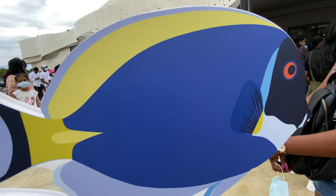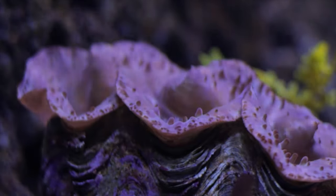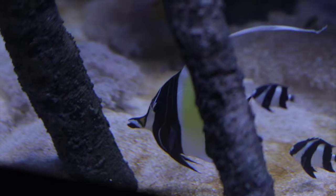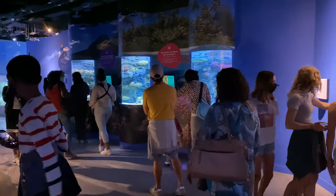These aquariums and oceanariums are of course extremely important as well for the future of our oceans. Odysseo is an educational tool to raise awareness on all the problems that the environment is facing nowadays and try to make them love what they will see and better protect it in the future.